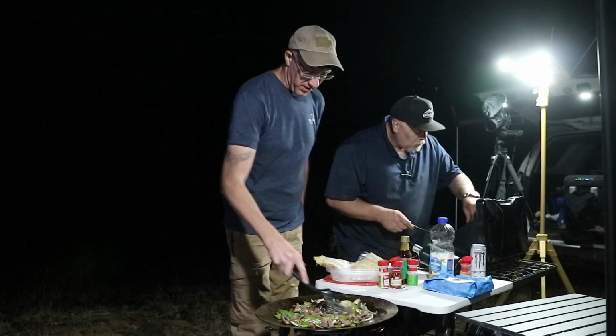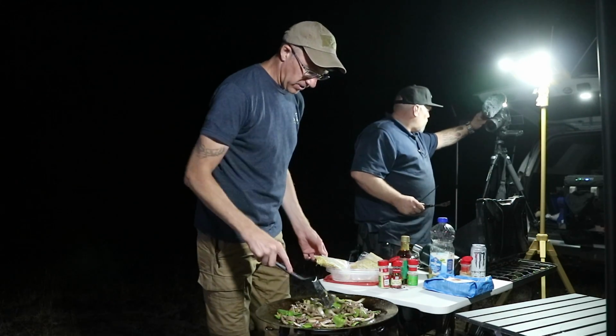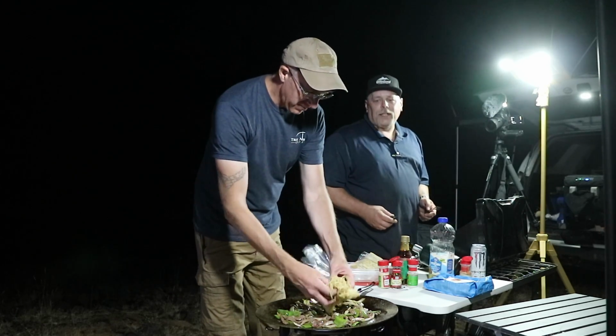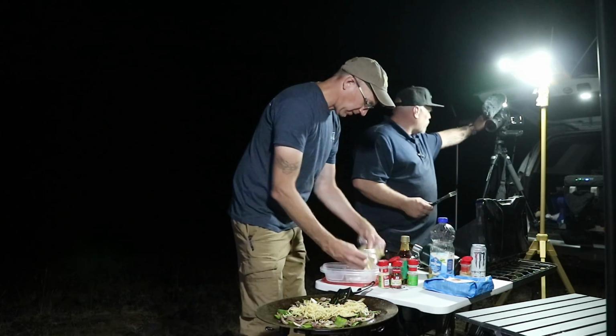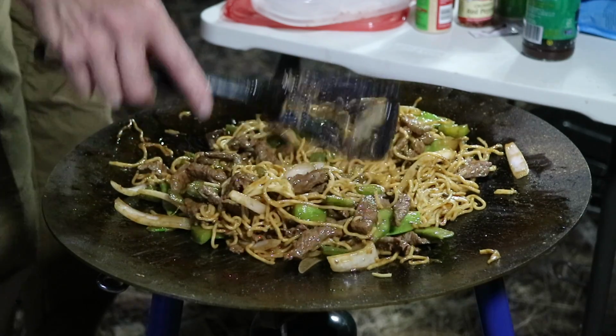All right, we've got our steak and our vegetables all cooked down, so I'm going to toss the yakisoba noodles in. Break those up a little bit. Spread them around in there. I think we're good, guys. I think this is ready to eat.